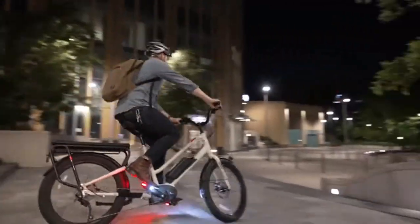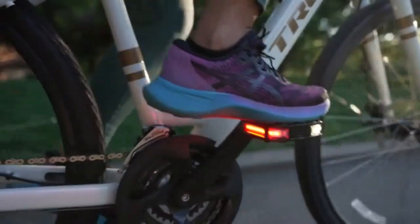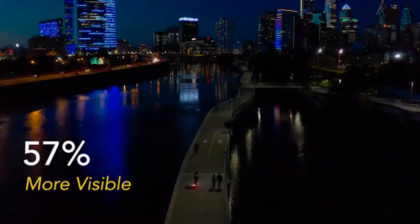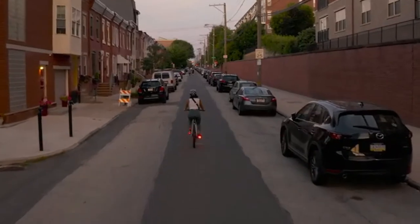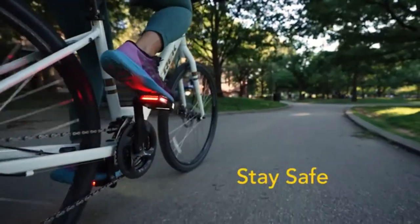Staying visible is the best way to keep yourself safe on the bike. Whether you're riding during the day or at night, the dynamic motion of the Arclight pedals makes you up to 57% more visible on the road. Don't compromise on safety. Stand out. Stay safe. Arclight.